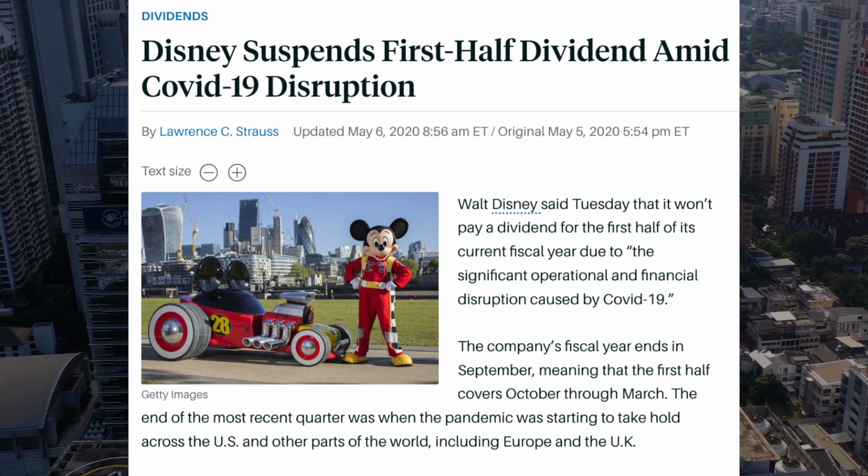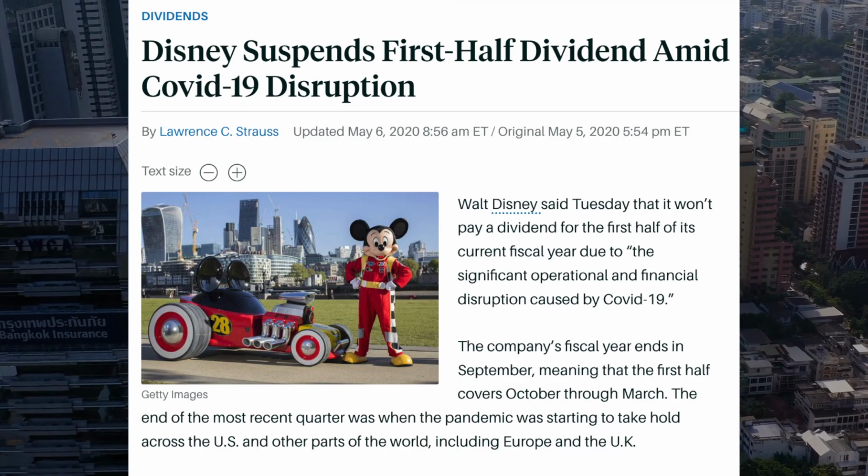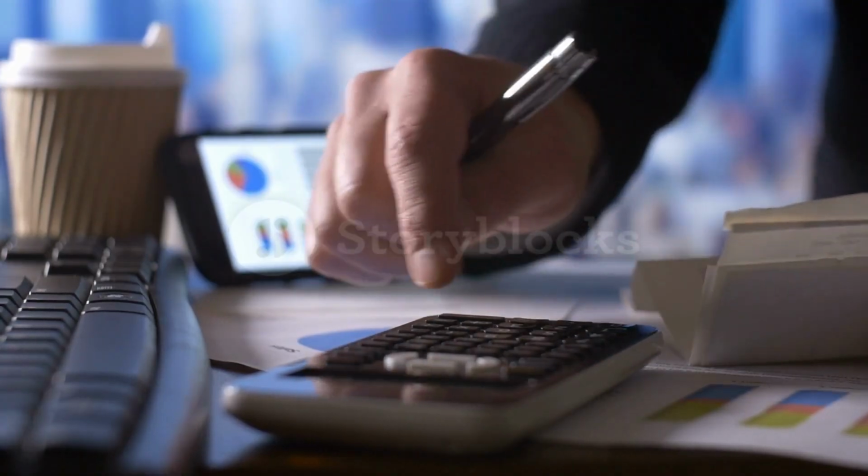Dividends can also get cut. Taking a look at Disney, which in 2020 cut its dividend due to the COVID pandemic, and it had been paying out its dividend amount for over 40 years, and it was a very well established and profitable business, but dividends aren't guaranteed and they can be reduced or cut at any time based on the financial performance of the company that's paying them out.